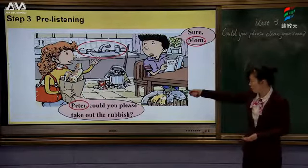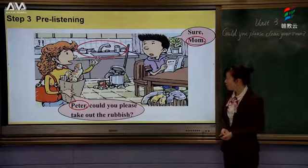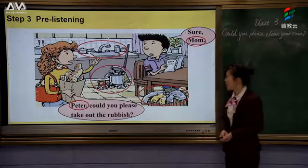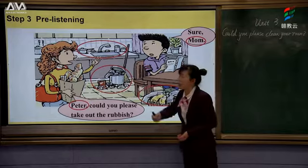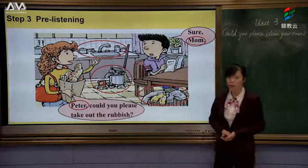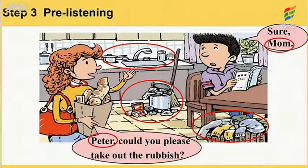And look, is the kitchen clean? No, it isn't. There are some dirty clothes, and the dustbin is full of rubbish. Some rubbish is on the floor. So we know the kitchen isn't clean. Okay, who will take out the rubbish? Peter or his mother?